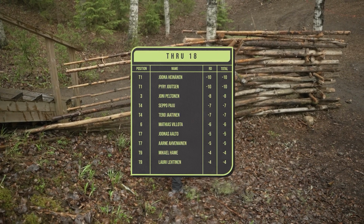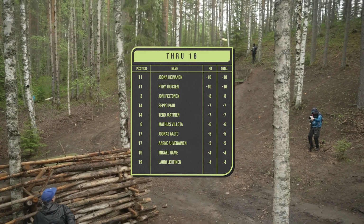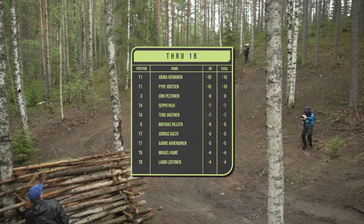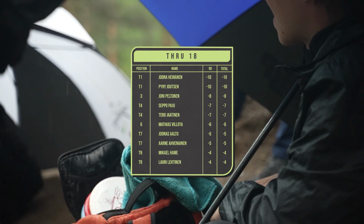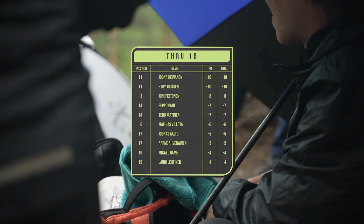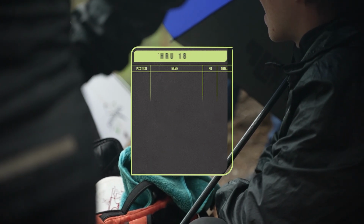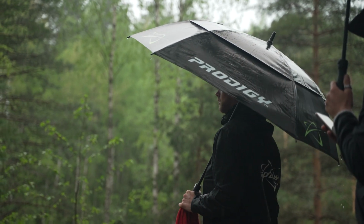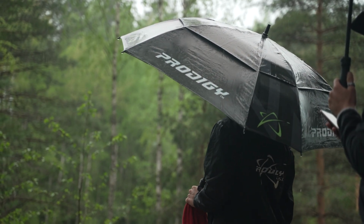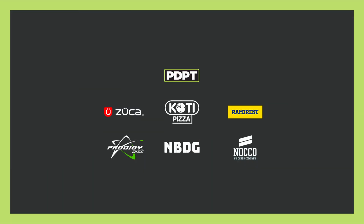Let's take a look at the leaderboard. We have Jonna Heinola. Oh, wow. 2 players with 10 down. Piri Justen also 10 down. Oh, Joni Peltonen 8 down. Wow, holy cow. In the rain, double digits. Exactly. I can't wait to see all round 2. New faces on the card tomorrow.